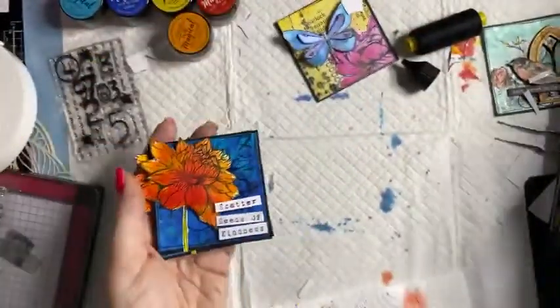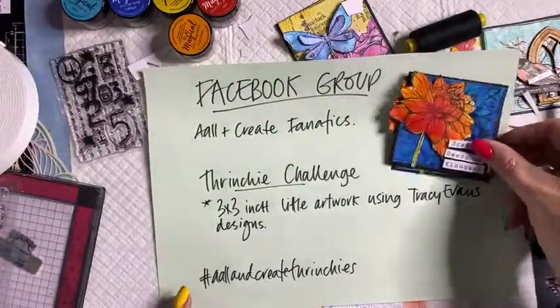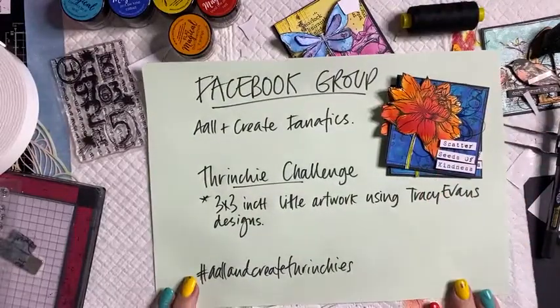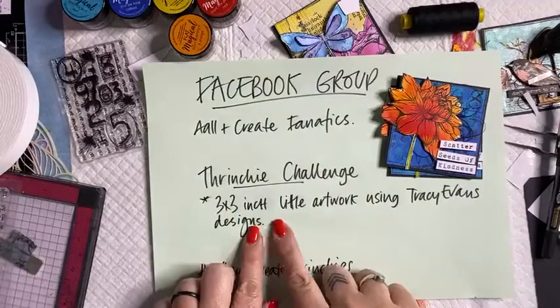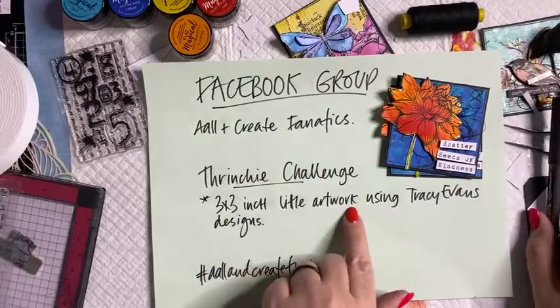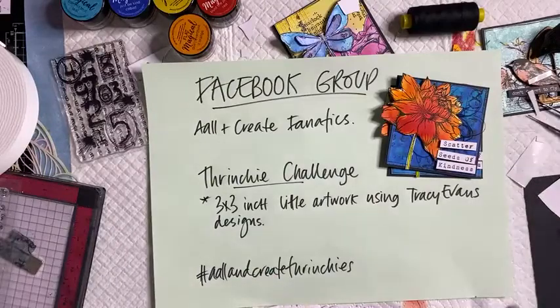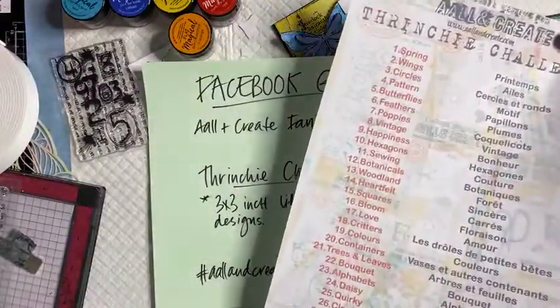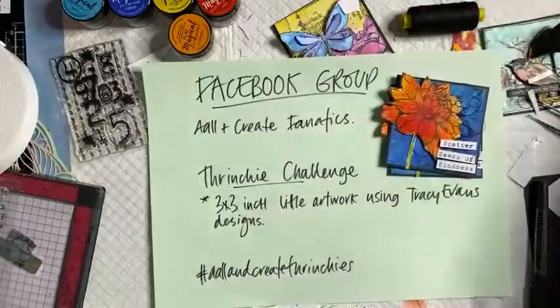There you go. So to be involved in the Aall&Create Thrinchie challenge, little 3-inch little bits of artwork challenge, you can jump onto their Aall&Create Fanatics page, create a 3x3-inch little artwork using Tracy Evans stamps. You can use the hashtag on there, and then there's 31 different challenges there for you, things that you can use.